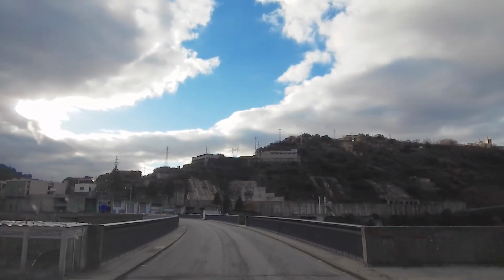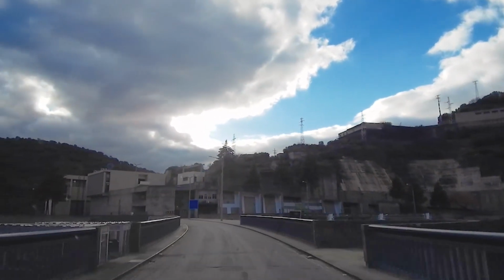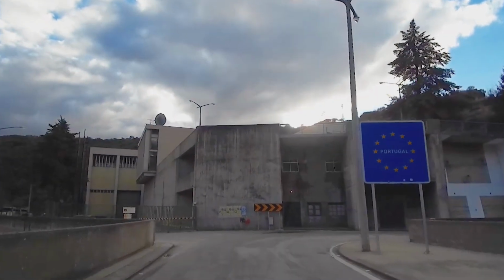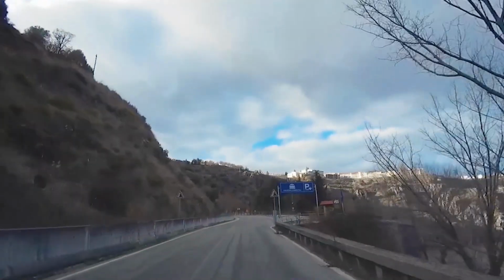Along this dam, like a bridge, we cross the state border, where neither border guards nor customs officers stop us. And we are back in Portugal.